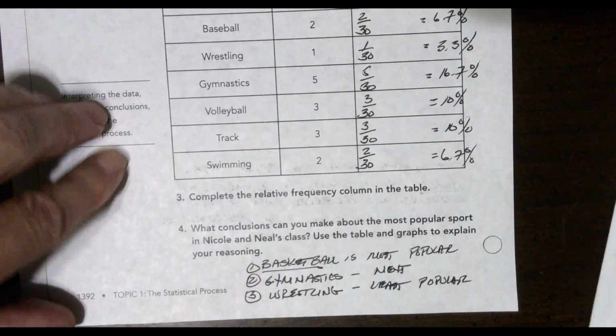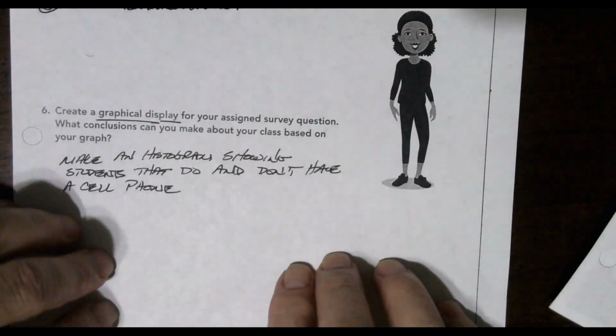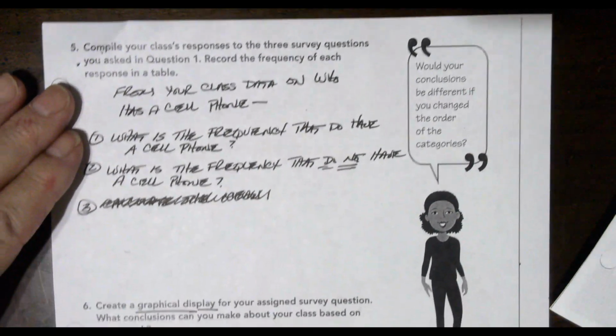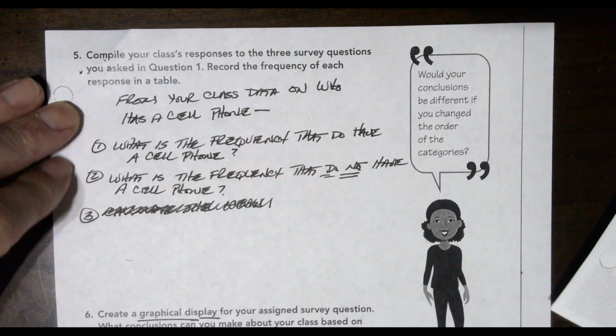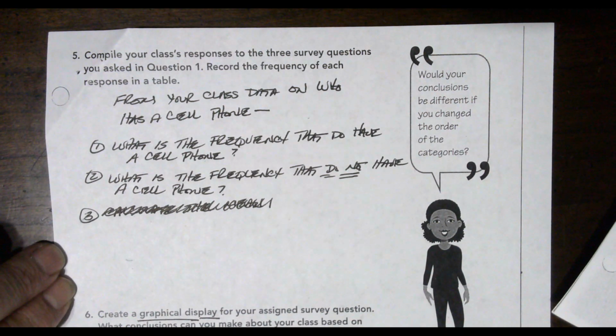We're going to go to page 1393. Okay. So number 5, it says compile your class's response to the 3 survey questions. Well, we're just going to do 1. You asked in question 1, record the frequency of each response in your table.